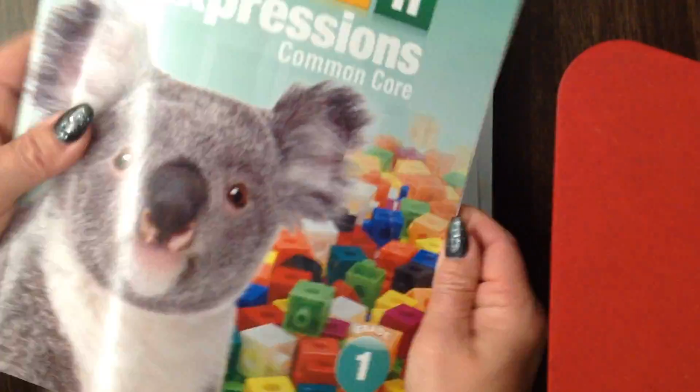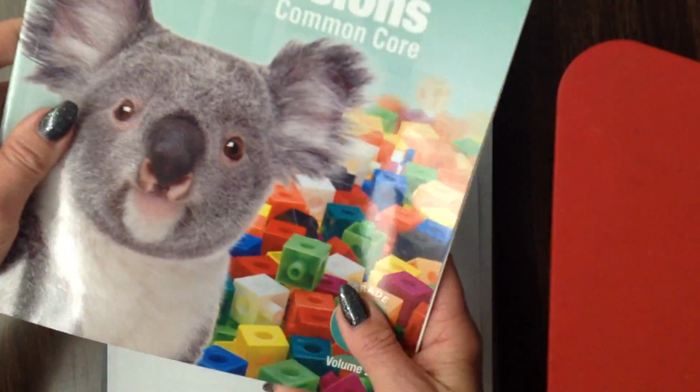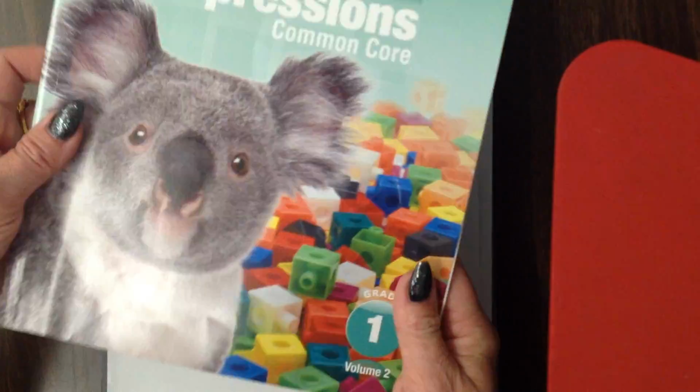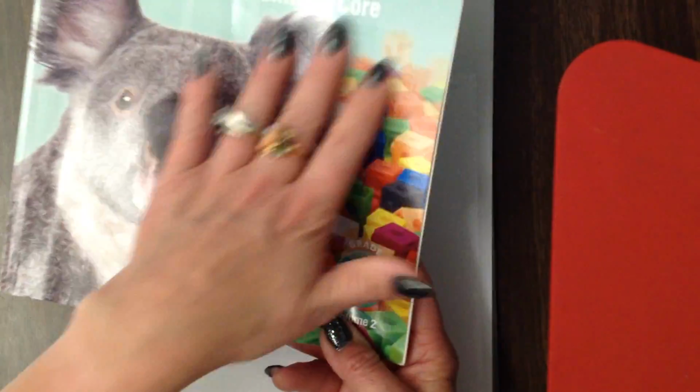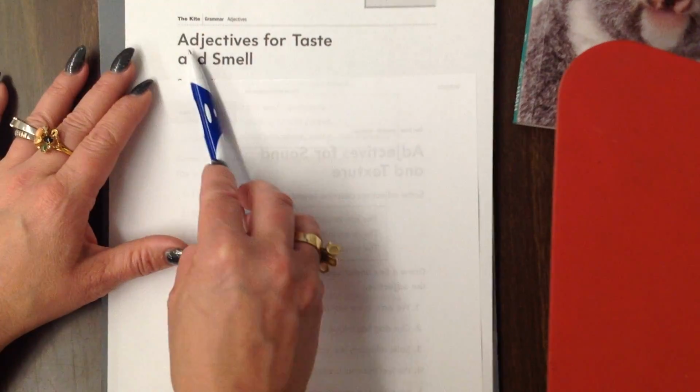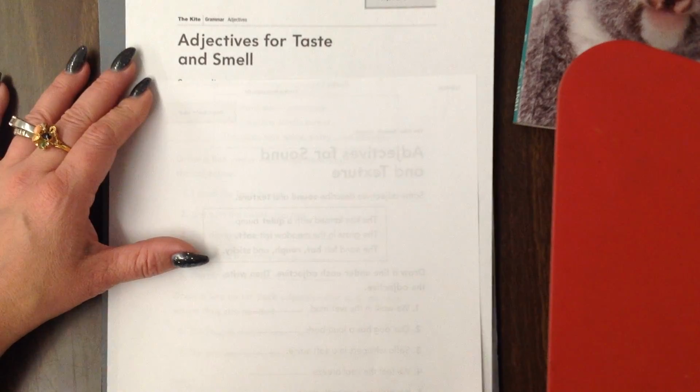So what do we call this book? We actually call this our floppy koala book, right? So it's our floppy book. I can also describe it by looking at it and say that it's a green book for the most part, right? Or I could say it's a colorful book because of all the pictures. All right, so let's start with adjectives for taste and smell.